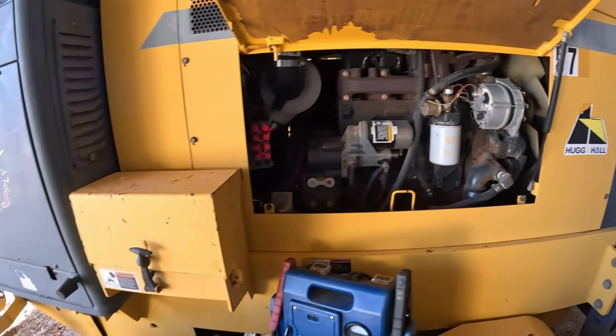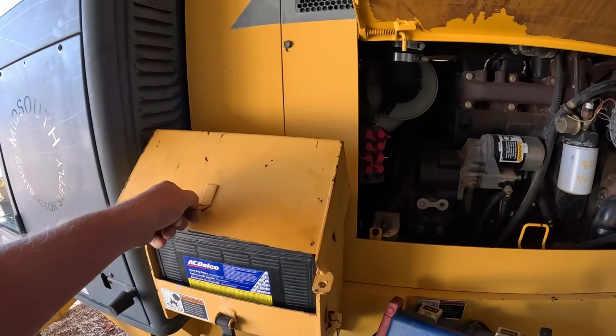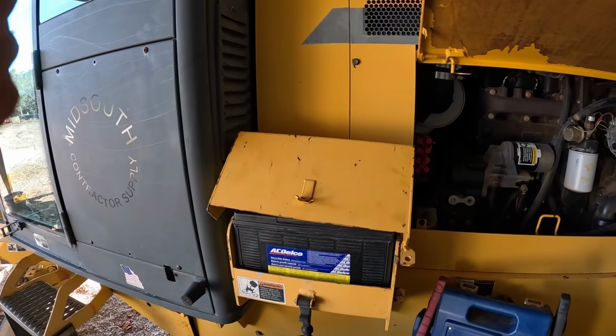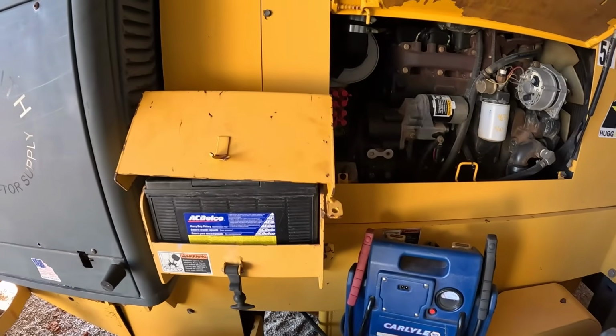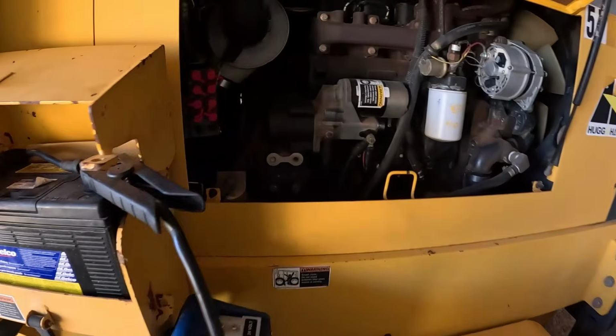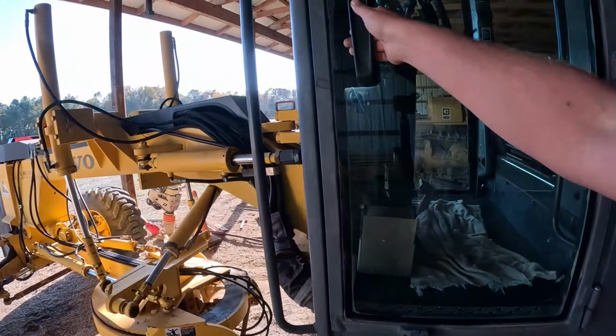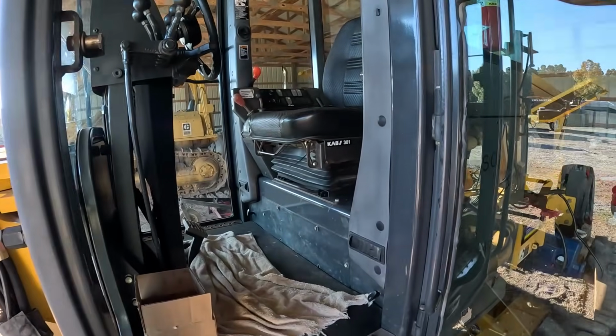But I don't need air conditioning right now, but the battery has went kaput. So got the jump box, and I got to jump start this thing. Jump box hooked up, master switch is on. Let's give her all the 12 volts.